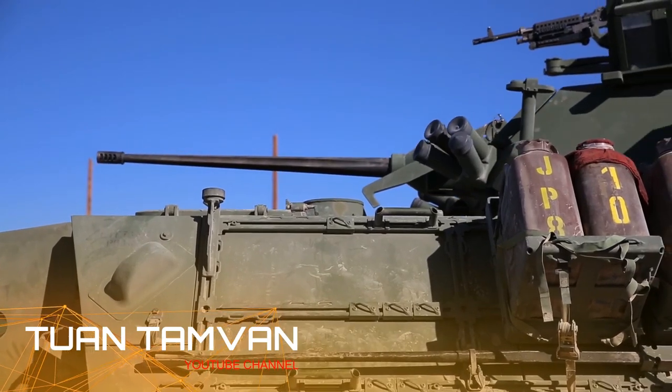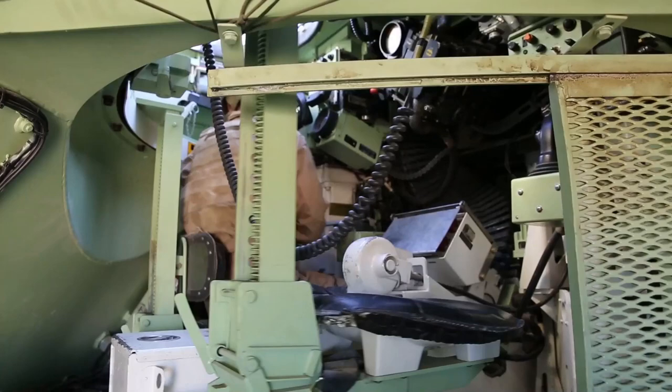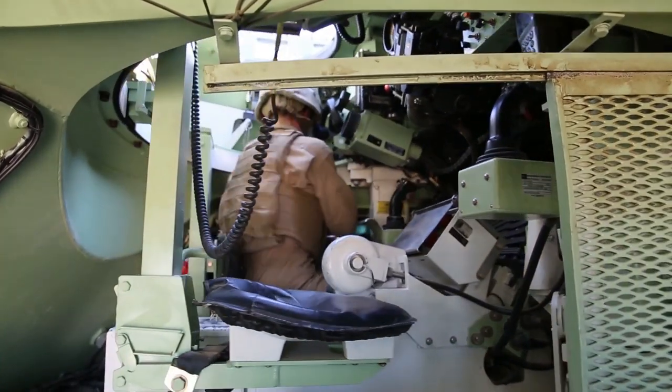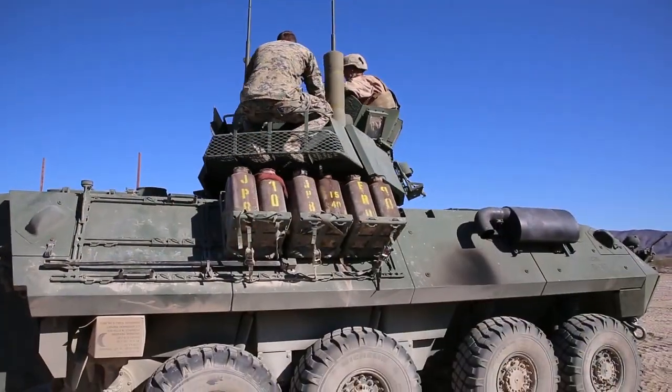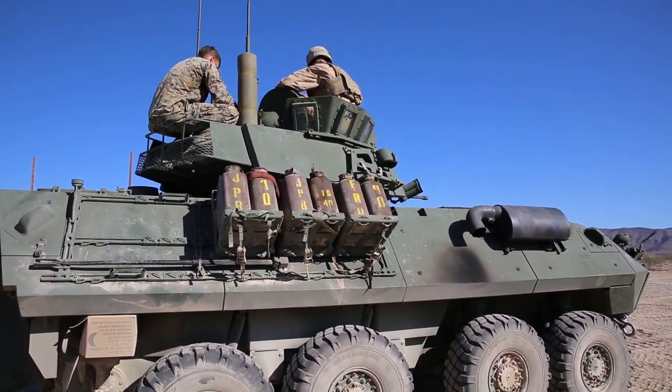Downrange, the gunner is evaluating a few different tasks. To begin with, there's a manual traverse and elevation depression. How that goes is the gunner manually traverses to the rear, does a full elevation, depresses the barrel fully, elevates to a neutral position, and then traverses back to the front.